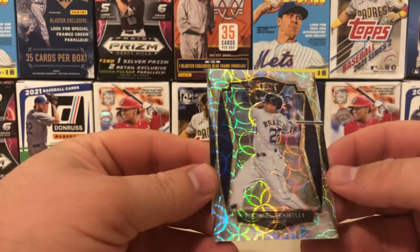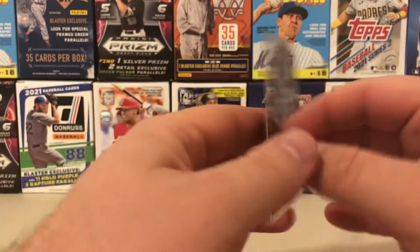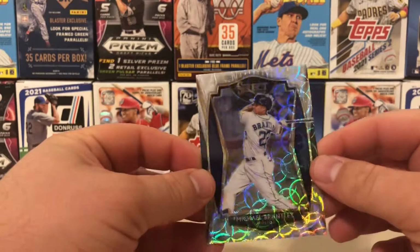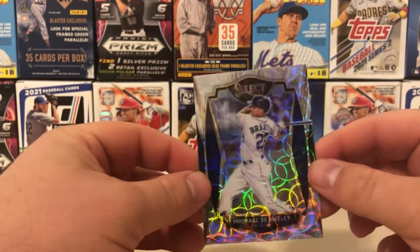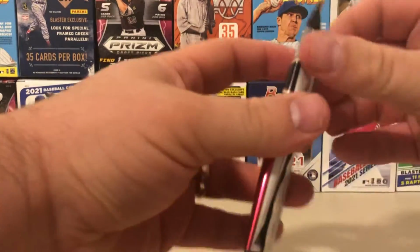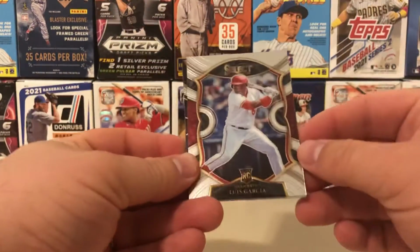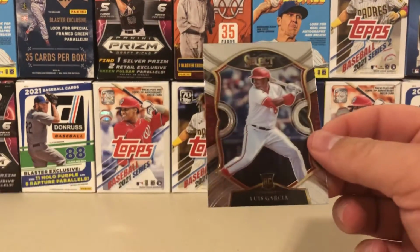And then our first scope parallel is this nice Michael Brantley with the Houston Astros. So that's a nice one. You can kind of see it on the camera there. The reflection. But yeah, like I said, these are not my favorite. They're very nice quality cards. But, you know, I'm a little bit more partial to, there's a nice Luis Garcia.